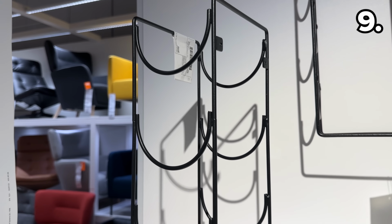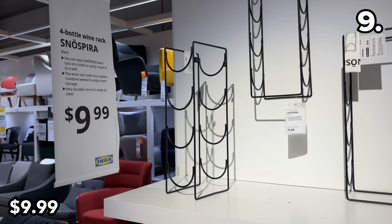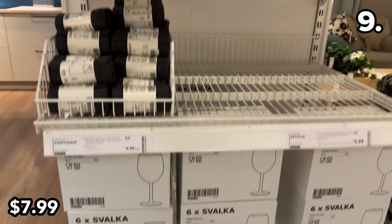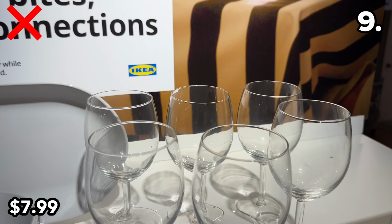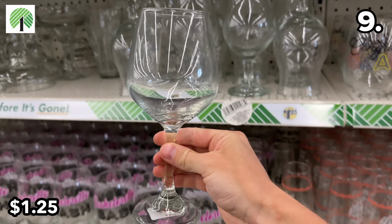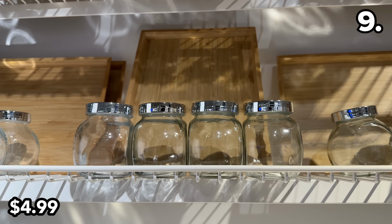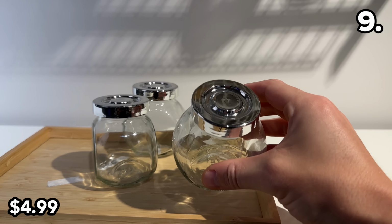This 4-bottle steel wine rack at $10 could sit nicely on a countertop. This 6-piece wine glass set, however, at $8 is something I would categorize as a do not buy, as I found the quality inferior and the glass thinner to what you could buy for almost the same price at Dollar Tree. I like this ready-to-label 4-pack of spice jars at $5 for a more organized pantry.